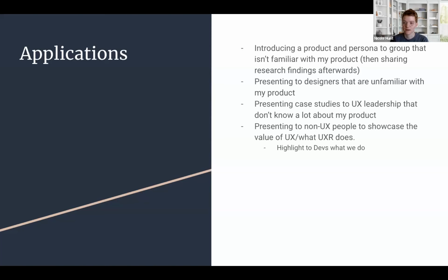Sometimes I like doing that with devs, and also I like putting praise from users into a comic strip to send out to devs, because devs don't always get to hear positive things about the thing that they're working on. So this is a nice way to convey that to them.